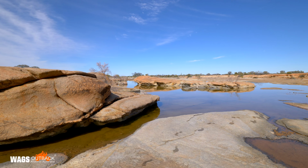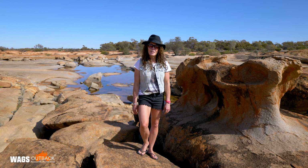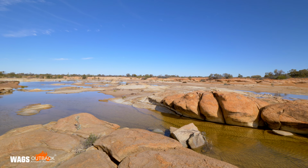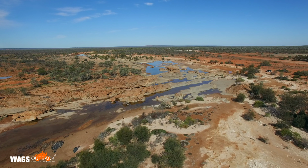So we're not far down the road from Chinaman's Rock and we've come across this place. It's called Pindathuna Creek. There's been a fair bit of rain around the last few weeks, and all this area of the creek, which is really rocky, is filled with all these water holes. So the place is buzzing. There's insects everywhere and birds in the background.